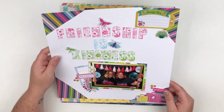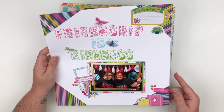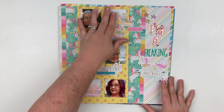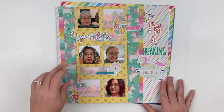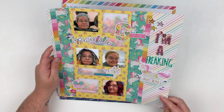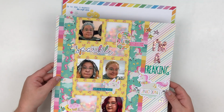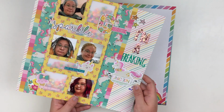This one was an Inkroad Stamps video, and there is a video on my YouTube channel for this one. Next, this one is for Inkroad Stamps as well, and I used the new window die that she has to do some shakers and to add my photos from behind. And this paper collection is from Simple Stories, and I love the way that this layout came together. It's so fun, very colorful and sparkly. Love the sequins that are so sparkly. And yeah, there is a process video for this one.